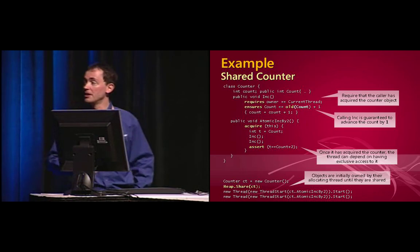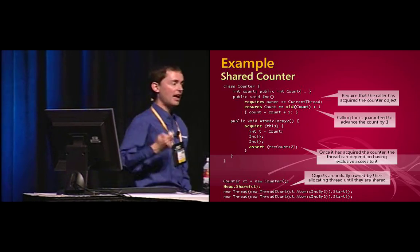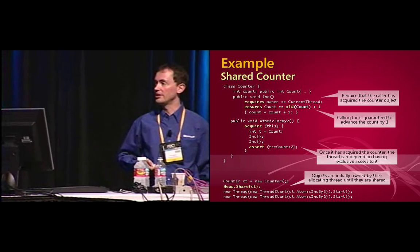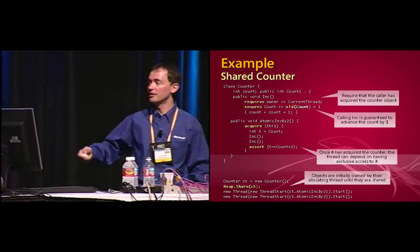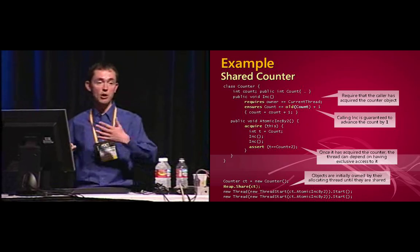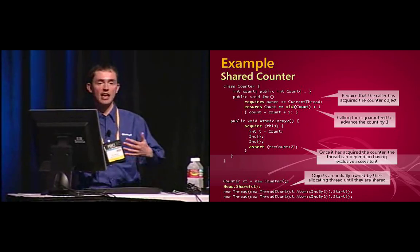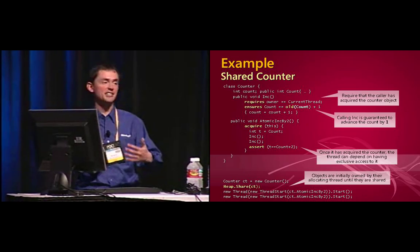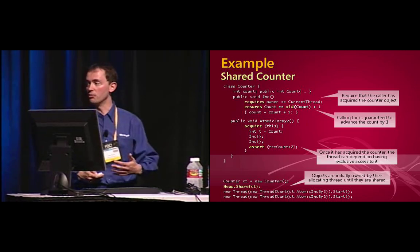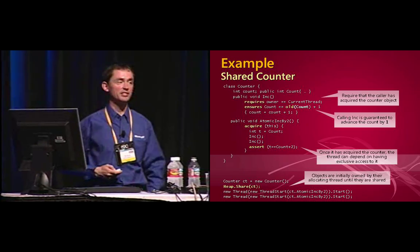And the example at the bottom just shows how a counter class could be instantiated and used. We allocate it thread locally, then invoke a special share method that says this is now opened up to public access and further access has to be mediated by acquiring locks. And then we create threads in the normal way, executing the inc by 2 statements.